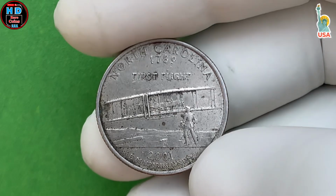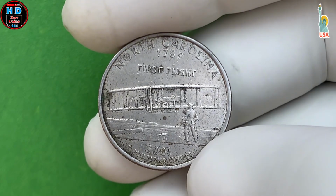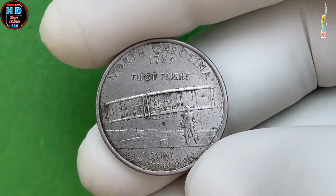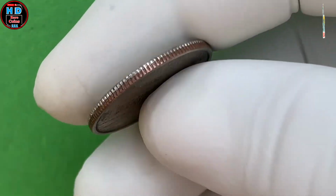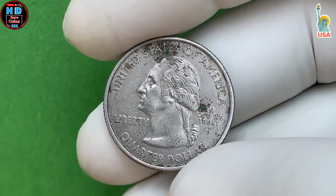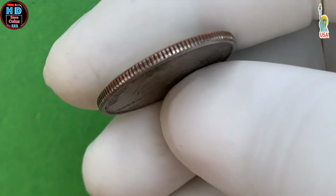So, why do collectors care so much about this specific quarter? The Washington quarter, as part of the 50-state quarters program, holds a particular place in the hearts of collectors because it was part of one of the most successful coin programs ever undertaken by the U.S. Mint. But it's the 2001 North Carolina quarter, with its link to aviation history, that has earned a special status among numismatists. The combination of its historical significance, artistic design, and relatively rare variations has contributed to its growing appeal over the years.